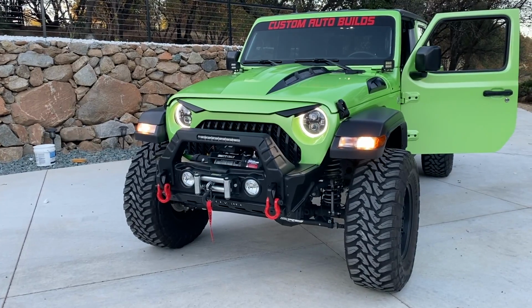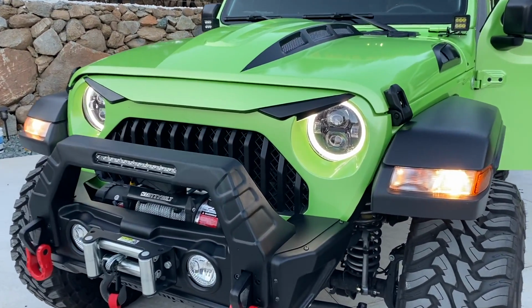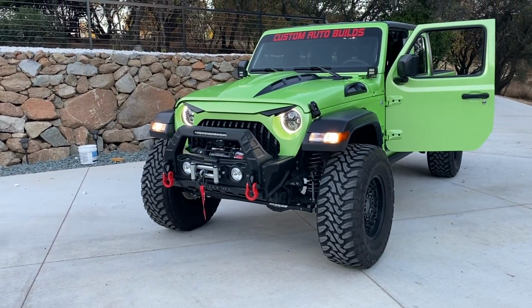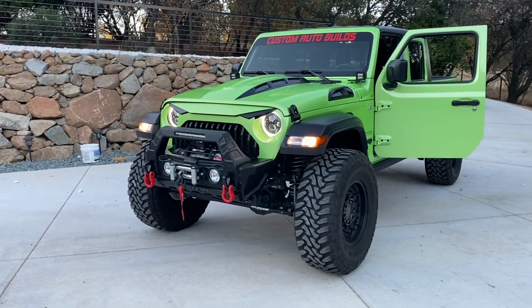Another view of the headlights with the running lights on. Circles, I love it. But yeah, driving this thing at nighttime, people are getting pissed because the truck is a little high and it's really bright and everybody thinks I'm driving with the high beams on.